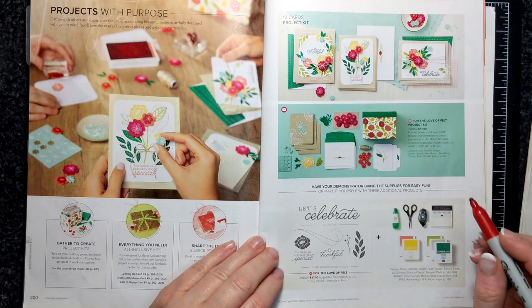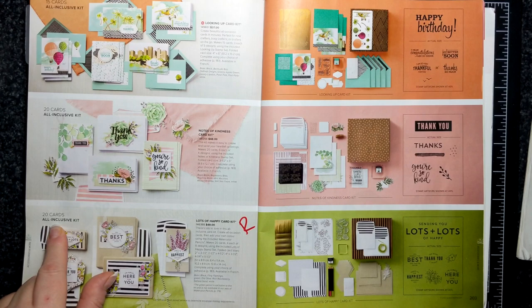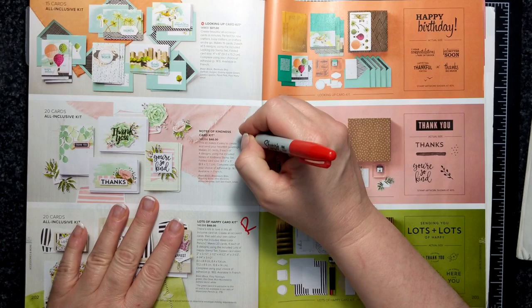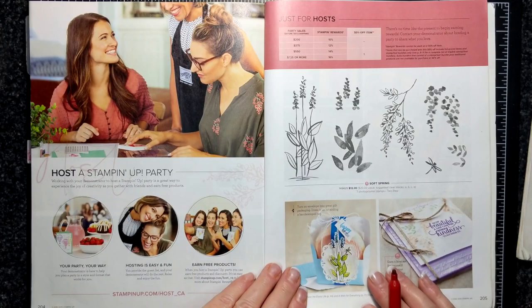So this project kit retires on 202. The lots of happy retires, and the French version. Notes of kindness retires. And then, so that means that we still have the looking up kit, and there'll be more kits, don't worry. And of course, all the host stamp sets.